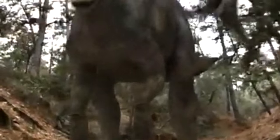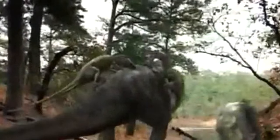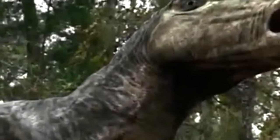The duckbill had a thick hide and the ability to shake rapidly to throw off attackers. Raptors had terrific balance and were able to land on their feet like cats.